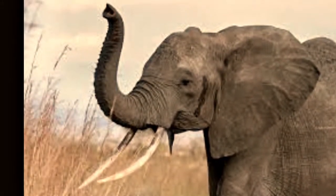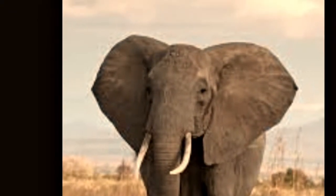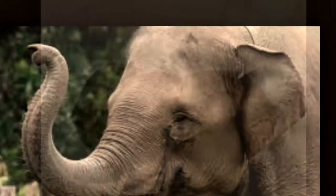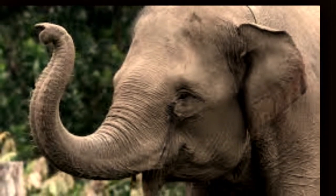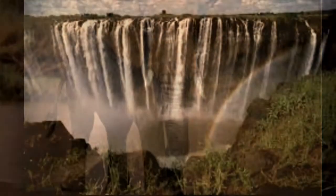The last animal I photographed was an elephant. Elephants are herbivores and can be found in different habitats including savannas, forests, deserts, and marshes. They prefer to stay near water. They are considered to be keystone species due to their impact on their environments.